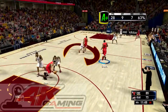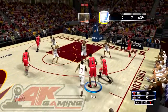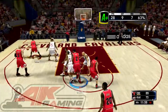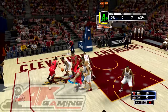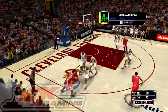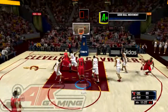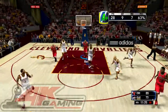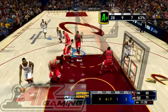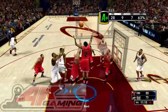Lee with the ball. Outside Rose. Pass to Best. He dishes it to Lee. Lee off a pick from Best. Lee passes to Best. 5 to shoot. Snell covered by World Peace. The rebound by Bennett. The Cavaliers trail by 16. Waiters dishes to Bynum. Feeds to Bennett. No luck.